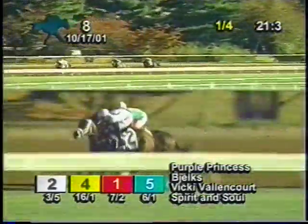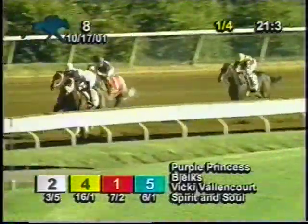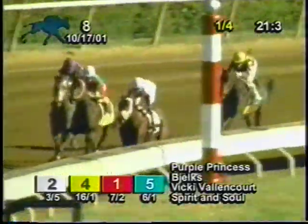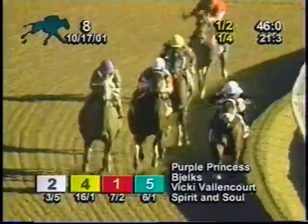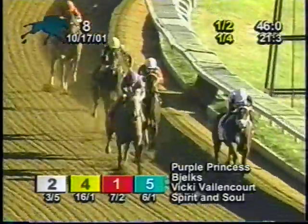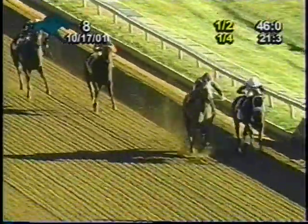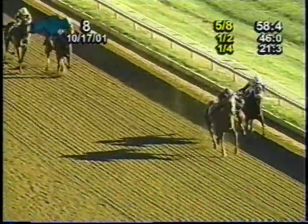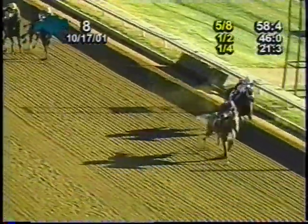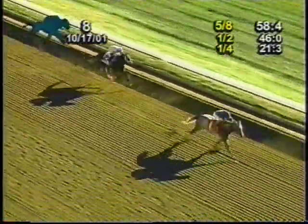B. Jelks comes forward on the outside, trying to stay with Purple Princess, who leads her by 3 parts of a length. Vicky Valancourt picks it up with a flourish now to the far outside, up within a length of the leader. Vicky Valancourt angles wide. They got the half in 46 seconds flat. Purple Princess leads at a half length. Vicky Valancourt is right alongside at the 8th pole. Then B. Jelks, Spirit and Soul. Lotta Rhythm is still last. Into the final furlong of the Indian Summer, Vicky Valancourt runs on by for the lead, and Purple Princess gives way in second. Lotta Rhythm is running toward third, but well behind Vicky Valancourt. Vicky Valancourt is going to take the 10th running of the Indian Summer by 3.5 lengths.